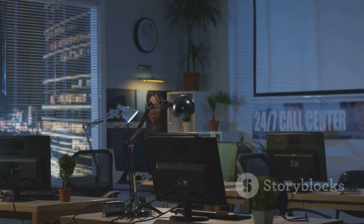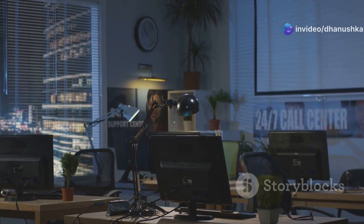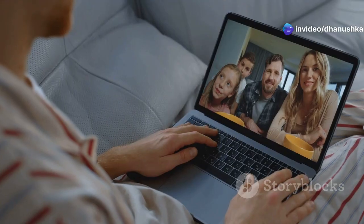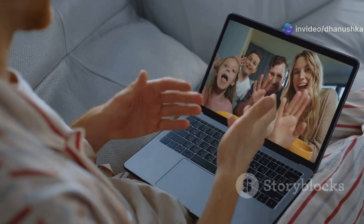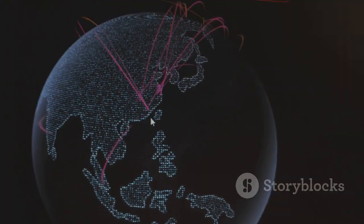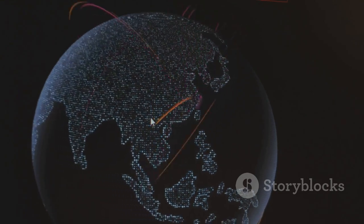Imagine a world without these underwater information highways. Global communication as we know it would grind to a halt. We wouldn't be able to share news, ideas, or connect with loved ones across continents with such ease. The internet, as we experience it today, simply wouldn't exist.